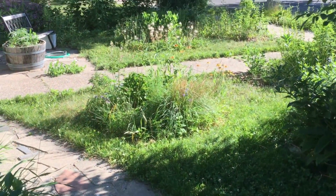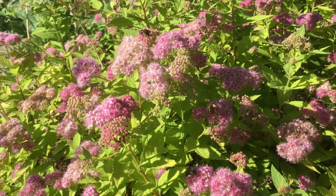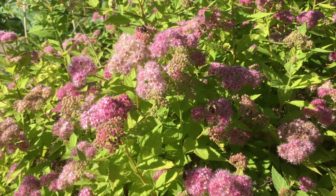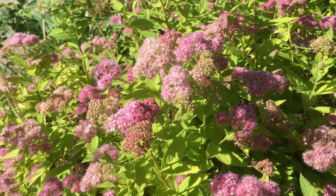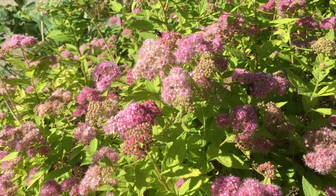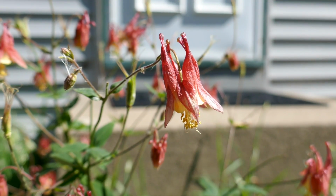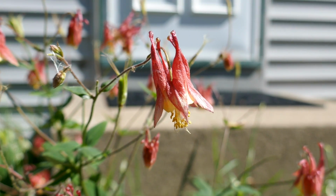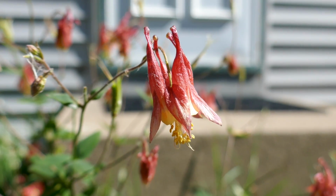The front yard is mostly prairie plants and fruits. Here we got a spirea, which the bees absolutely love because it's always covered in bees. Here we have honeysuckle, one of my favorite plants. I love to eat the flowers. They're super sweet, and we had them around the house when I was growing up.